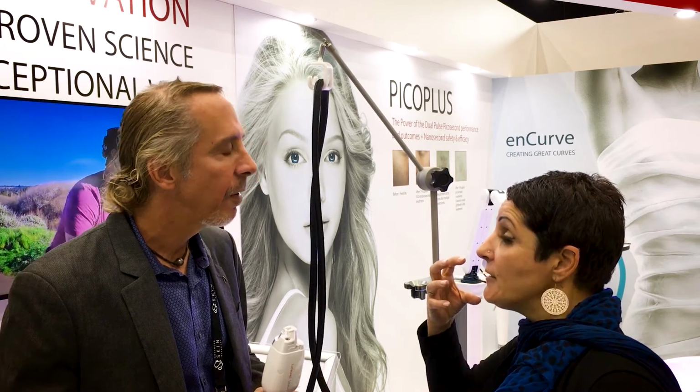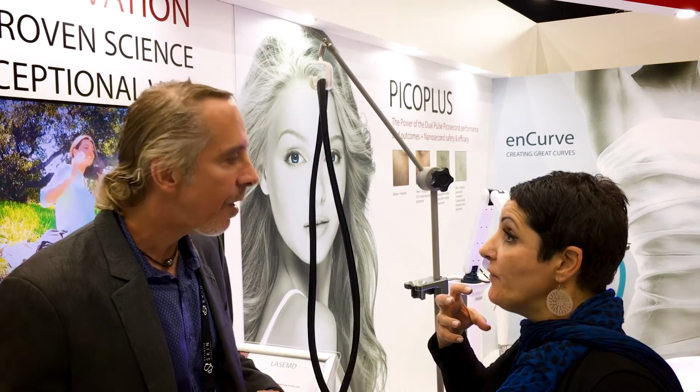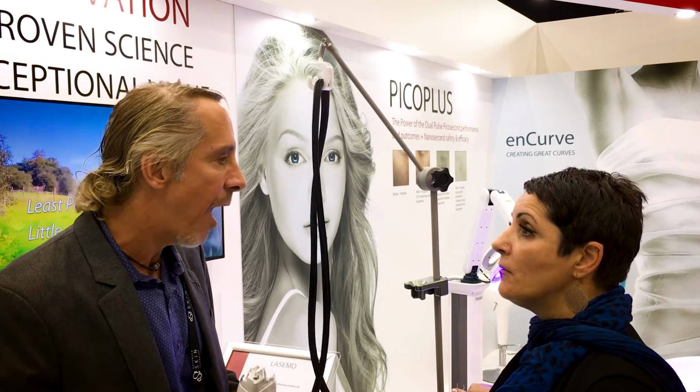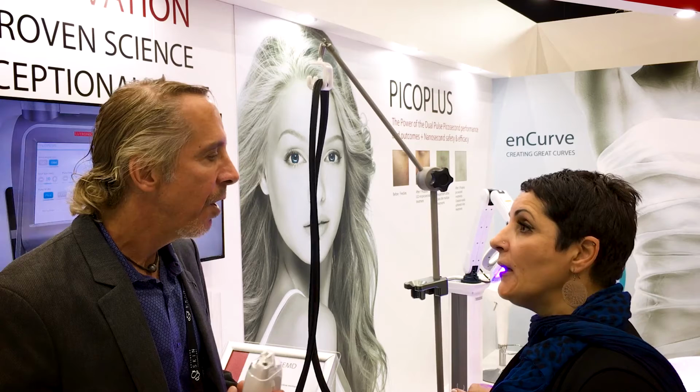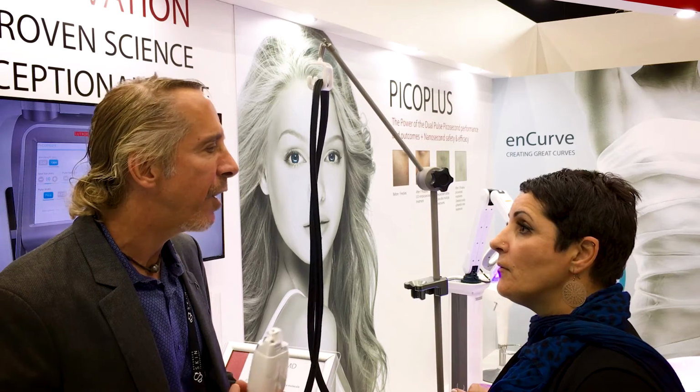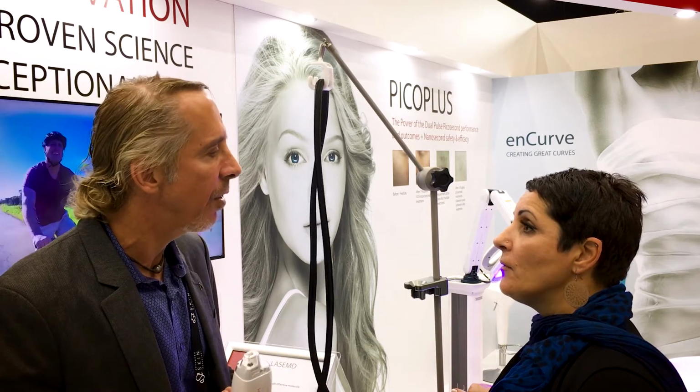Okay, so for someone like me who's got quite large pores, this is going to be really effective? Yes, that's true. And it's a very gentle laser, and most people can tolerate this without any numbing creams whatsoever. There's very little downtime associated with this, maybe some mild redness for a day or two, but there's really no restrictions afterwards except for sun exposure, obviously.